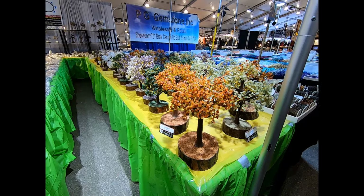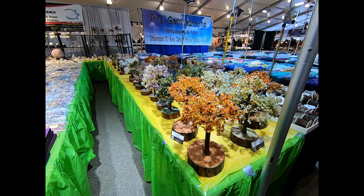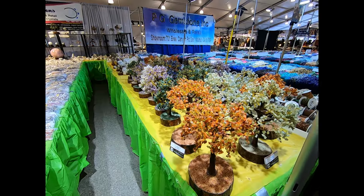Wow, these are wonderful trees. What's the name of your company? Mystic Creation, and also now I have formed Angel Crystals too. I have two companies. Oh, you do? And I really like these trees. What minerals are in these trees?